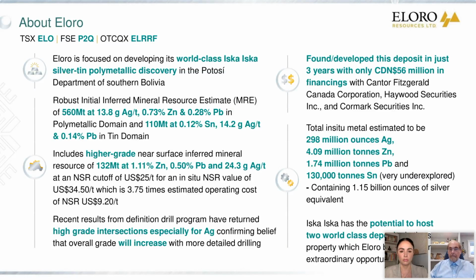To put that into context, as our CEO mentioned the other day, we've been looking at a potential operation in the order of 35,000 tons per day. That's 12 million tons per year. So a 10-year mine life is 120 million tons. So that's the order of magnitude we're looking at. And as I'll show you, this higher grade area in the starter pit is definitely much higher grade, but we think with further drilling, we'll be able to expand.